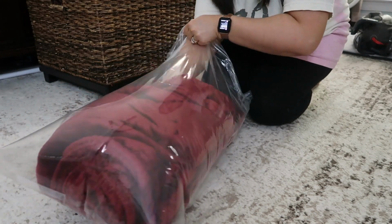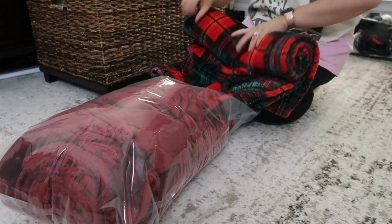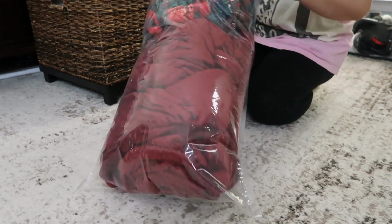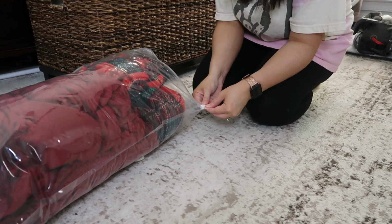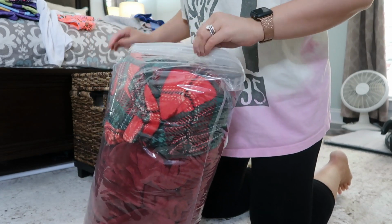I love these vacuum seal bags from the Dollar Tree, you guys. They are a lifesaver. They are amazing for vacation. So I will put all of our beach towels and bathing suits, anything that's going to take up space. If you have to take sheets on vacation, you can put those in there. And then I just take my little handheld vacuum along with us. It just folds up really nicely and can fit compactly.